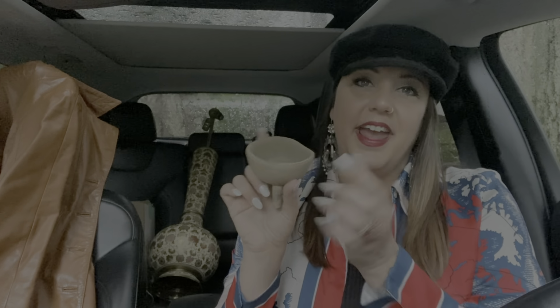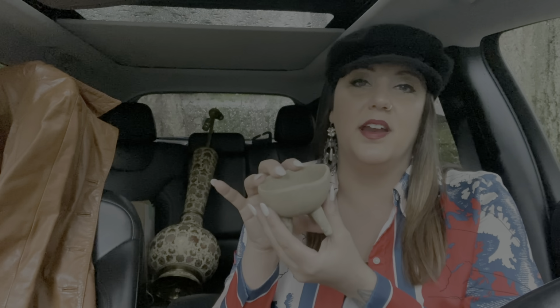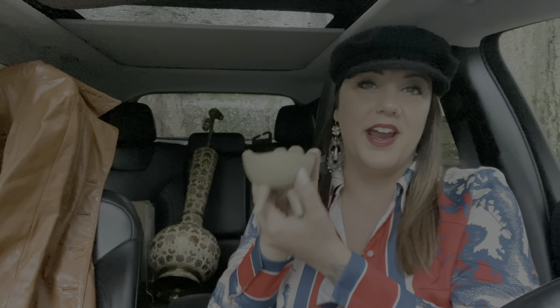So these are great for just putting trinkets and rings in. And something like this, if it was maybe a little bit larger, would even be perfect for putting a beautiful piece of handmade soap right by your sink.